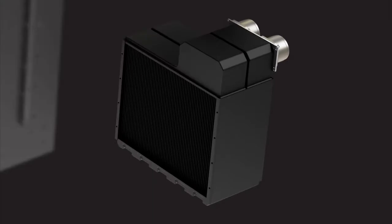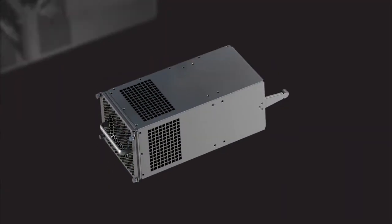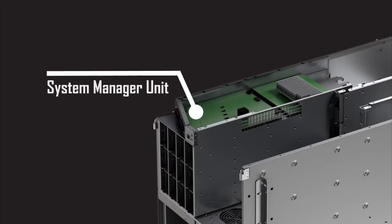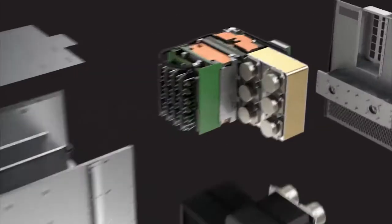When heated coolant flows through the heat exchanger, it transfers the heat to a flow of air forced into the system housing by the fans attached to the back side. The system manager board monitors every environmental sensor and governs the supporting systems to maintain an optimal working environment inside the engine block. At the heart of the CS2 system resides the engine block.